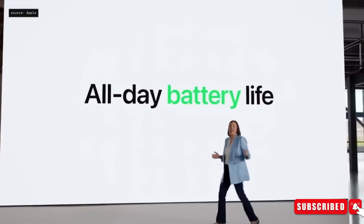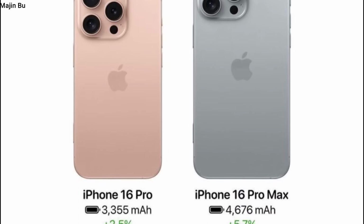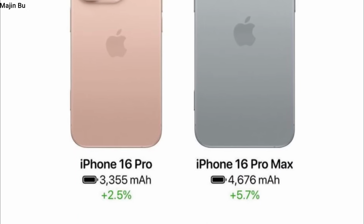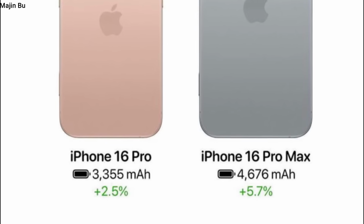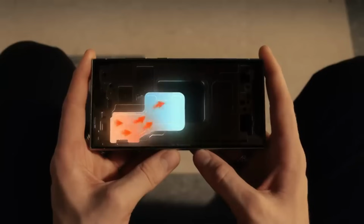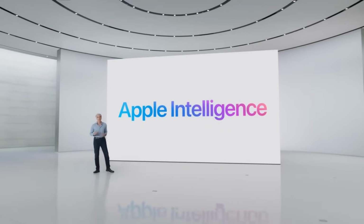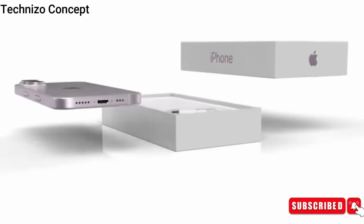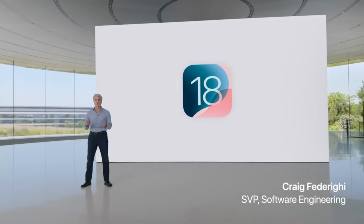Battery life is set to improve as well. The iPhone 16 Pro Max will have a larger 4,676 mAh battery, while the iPhone 16 Pro is expected to come with a 3,355 mAh battery, a slight upgrade from its predecessor. Both models will likely benefit from better thermal management. Apple Intelligence will also play a crucial role in battery management, which will result in long-lasting battery life. The new iPhones will ship with iOS 18 out of the box, offering the latest software enhancements and features.